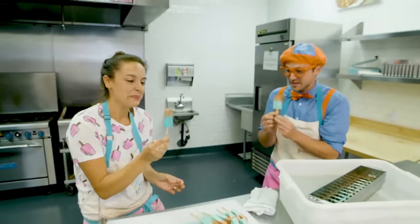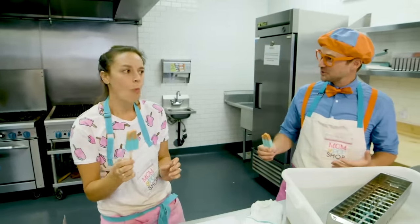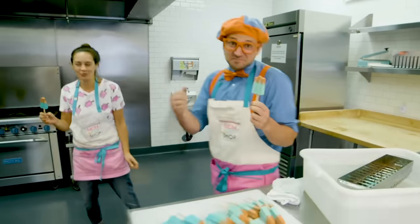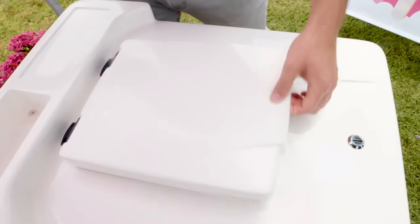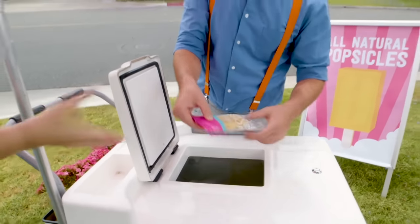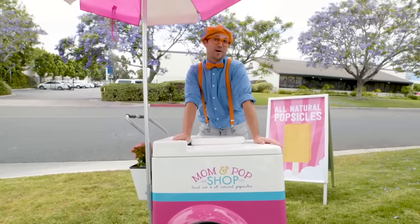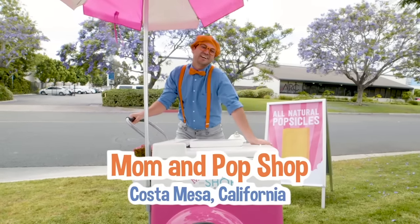Shall we try them? Yeah. Do you like them? These are delicious, Blippi. You know what? You need to take those outside and go sell some pops. Awesome. All right, let's go sell some popsicles. Popsicles, popsicles, who wants a popsicle? I love popsicles, and that was so much fun learning about how to make popsicles with you at Mom and Pop Shop in Costa Mesa, California.